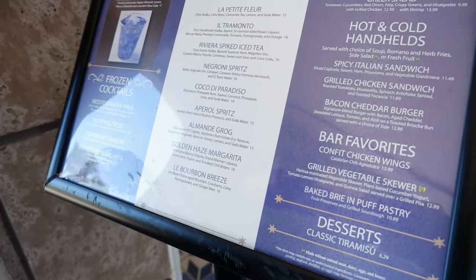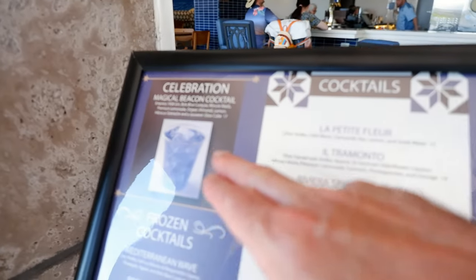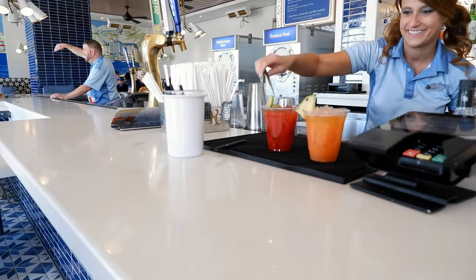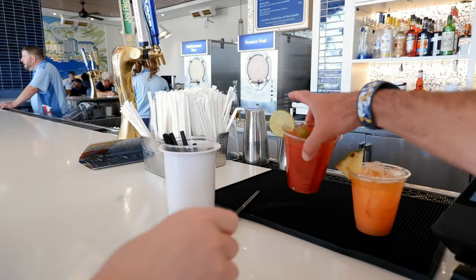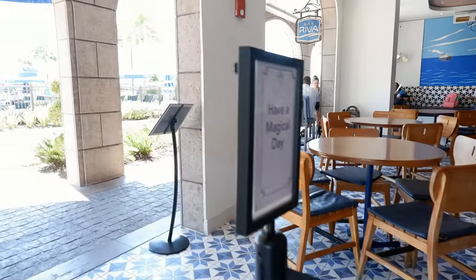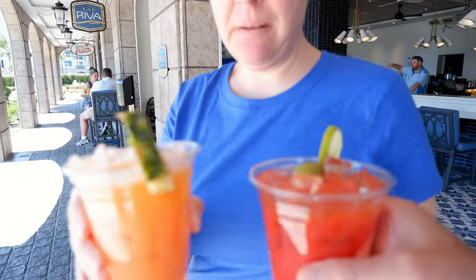It's plantation pineapple rum. That looks interesting. I think Andy's gonna get a Bloody Mary, and I'm gonna do this Coco de Paradiso. Hopefully I said that right. Well, let's do it then. Oh, that looks good. Awesome. Thank you. Do you want a straw? All right, I guess we don't need a straw. Have a magical day. All right. Well, cheers.